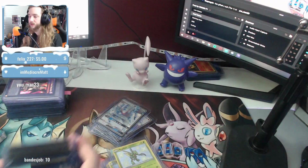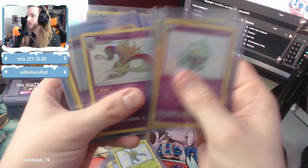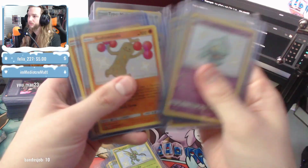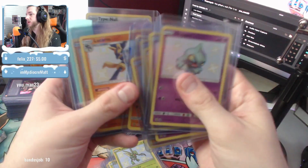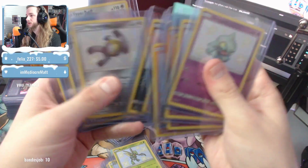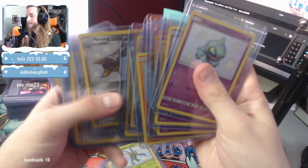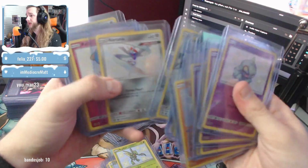Go ahead and put some of these down though. Yeah, love the baby shinies though. Such a cute collection. Sudowoodo. The Riolu and Lucario in here is just perfect. Those are probably my favorite two out of the baby shinies. Oh, you know, my Eevee will be here soon too.